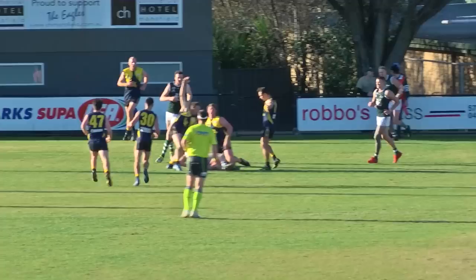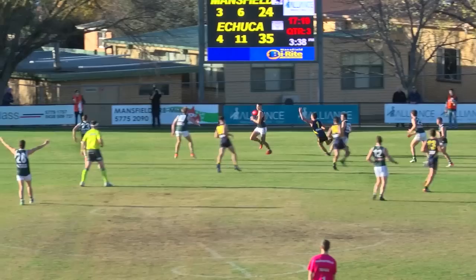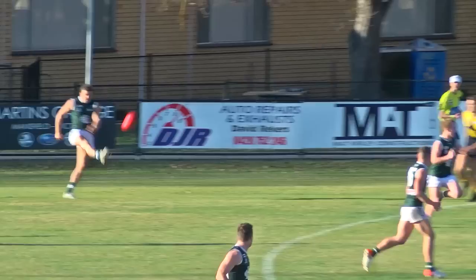Oh, umpire, did you see that? He was foxing for a free kick. That's right. Anyway, Howes batters up for the Eagles. Oh, it's been high. A little bit of a high tackle. They flick the ball out to the wing. Echuca, they've got players on inside 50. That's a lovely kick by number 23. And the mark is taken by Allen.